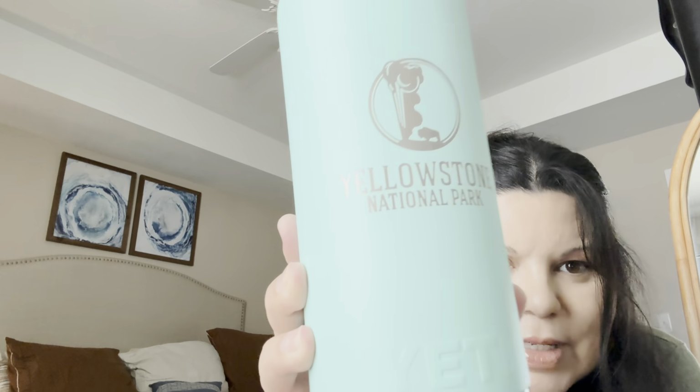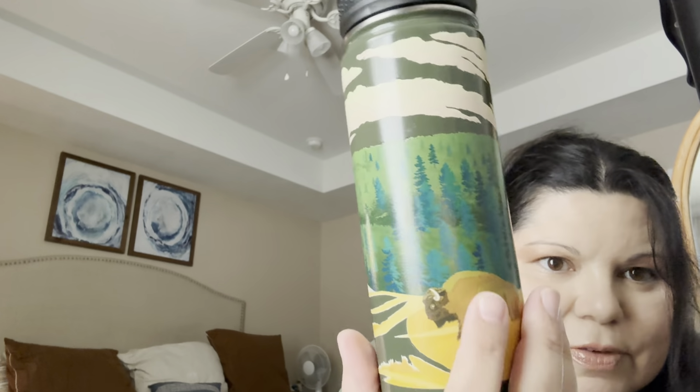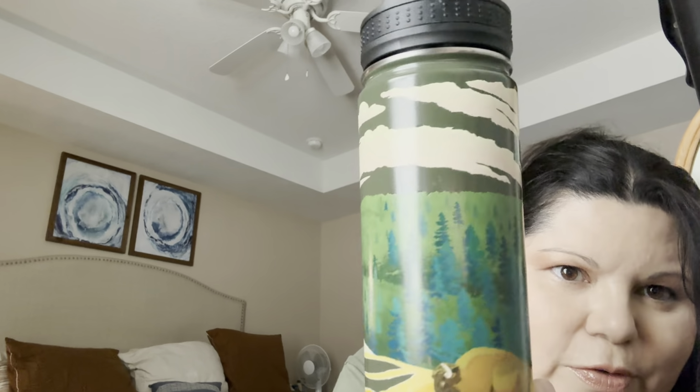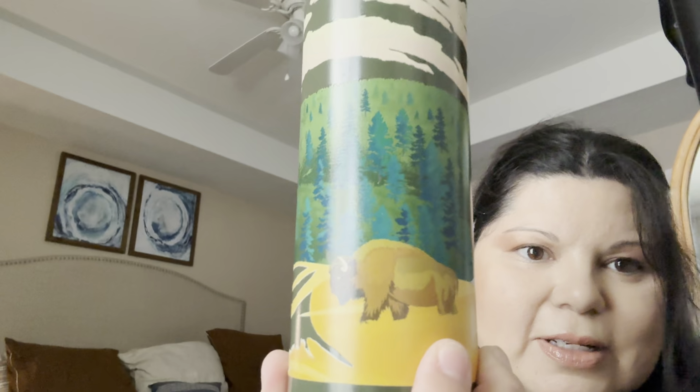This is a Yeti, 36 ounce, I believe. And it has the Yellowstone National Park on it. And this is one of the cheaper versions, because it's not a Yeti or a Hydro Flask, but it is the Liberty, which I heard has a good warranty. They'll replace it if anything happens to it, but of course none of these you'd want to put in a dishwasher because it might ruin the engraving, or like for this one, the picture. But you see the bison there in front of a picture of Old Faithful and little prairie lands. I do like that bison in the back.